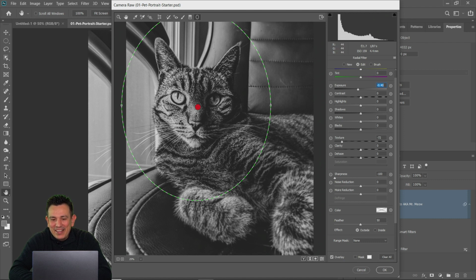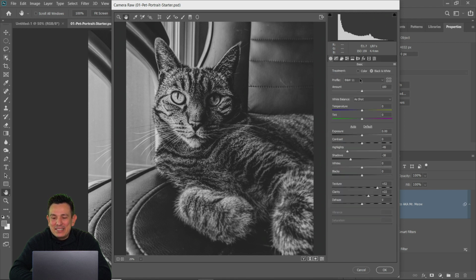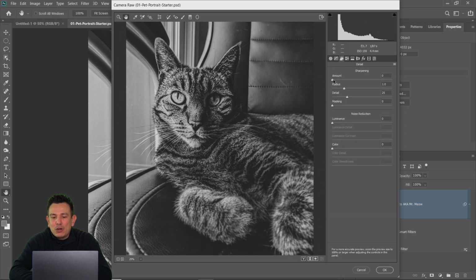So anyway, that's the adjustment there. That's before and after. And what I'm going to do now is click on the hand tool to bring back my basic controls, and I can go into the sharpening because I do want to sharpen it a bit more. I want this fur to really stand out. But when you click and drag on the sharpening slider, you really can't see what's going on.